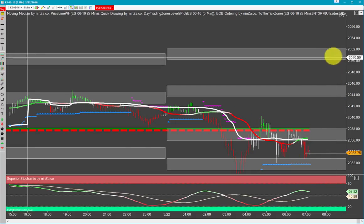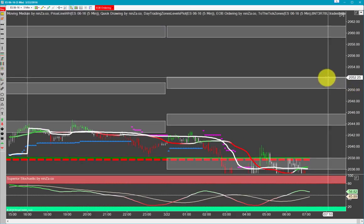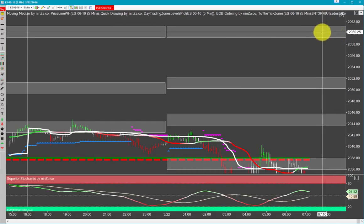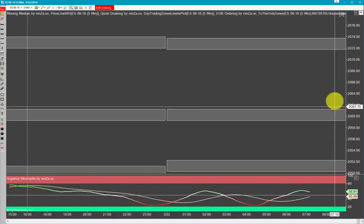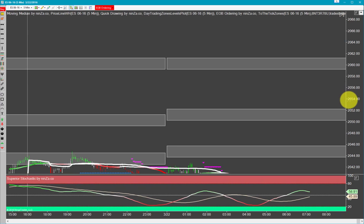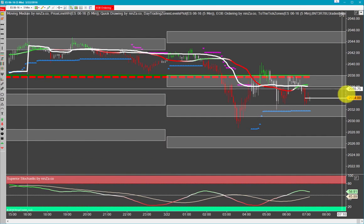Next target's going to be the 2050 to 2052 area. A little bit of pullback in this area as it consolidates just for a very short time. And then we should head right up to the 2060 area, which should be the high for today. 2060 historically is a good area for this market to want to slow and stop, as so is the 2072. So we're going to have tough times getting through these areas over the next couple weeks, unless this market just has a mind of its own, which it does. So just be prepared with the targets.